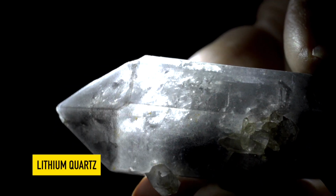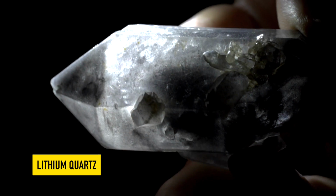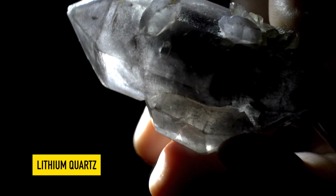If you were to shine a light through it, you will see that there are a lot of light inclusions, and it looks a little bit purplish. So that's actually the lithium inclusions. You know what it reminds me of? It's like a dolphin. Yeah, it's a dolphin with the baby, and the baby is following the mama. Super cute. What's interesting is that a lot of the naturally formed crystals actually do mimic some kind of aspect of nature.